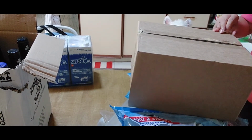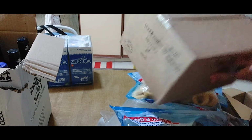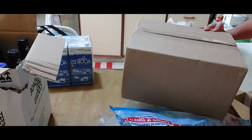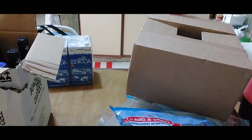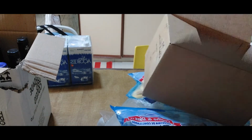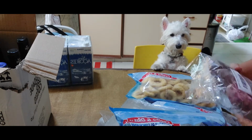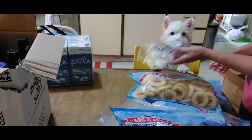The last one. Unboxing. Alrighty. Oh, it's purple potatoes. Oh, we have fresh purple sweet potatoes. It is good for our health. Do you like all of this?